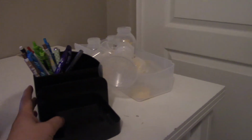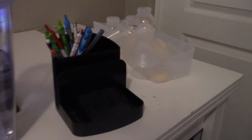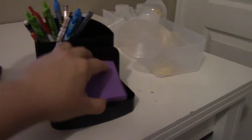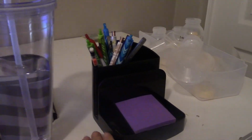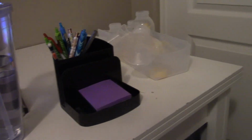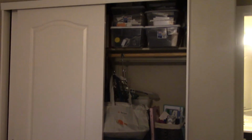And then I found this in there. So I decided to put pens, and I will put in some Post-its as well. Clean that off a little, it's a little dusty, but I think that'll work out really nicely for me. So I'm just going to put the final things in the closet, those storage bins, and we'll see the final finished product. Alright, all done, guys.